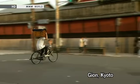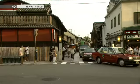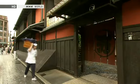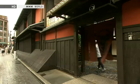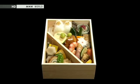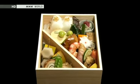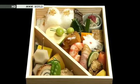A bento delivery bicycle runs through the ancient streets of Gion, Kyoto. The people of Kyoto have long cherished the bento catering services. This is a bento from one such service. What's noteworthy is the great number of side dishes. The box is adorned lavishly and beautifully with 20 different dishes.